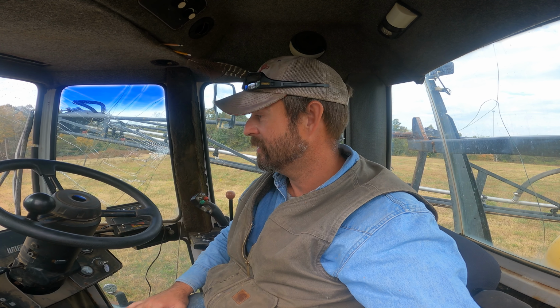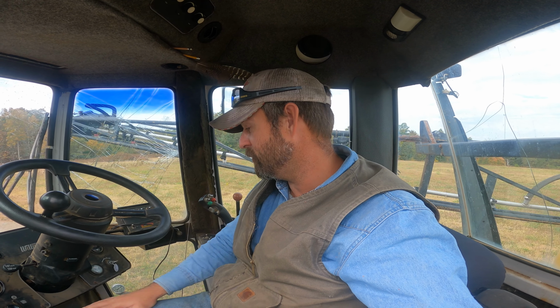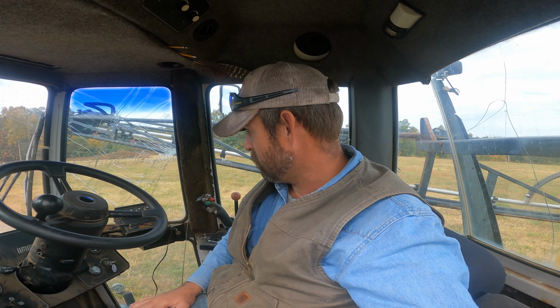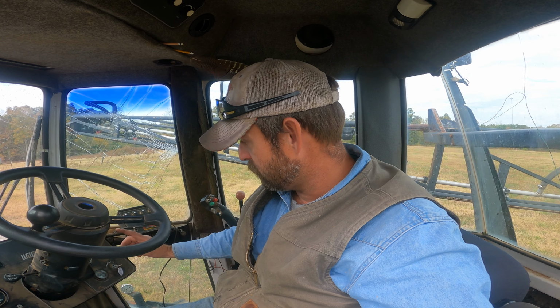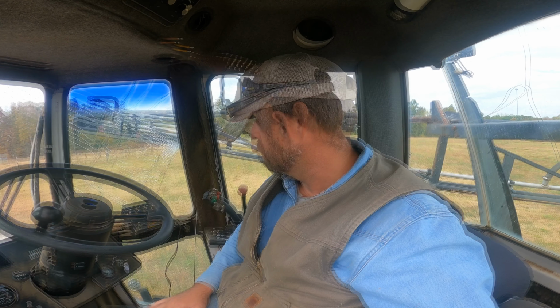Oh, for y'all that don't know, these Willmar sprayers are articulating sprayers. They pivot in the middle. That's gonna take some getting used to driving. It's funny backing up, and we'll figure that out when we do that. But most everything works. All the gauges work except the oil pressure gauge. Winter project. So we're gonna go get into something. We'll catch up with y'all then.